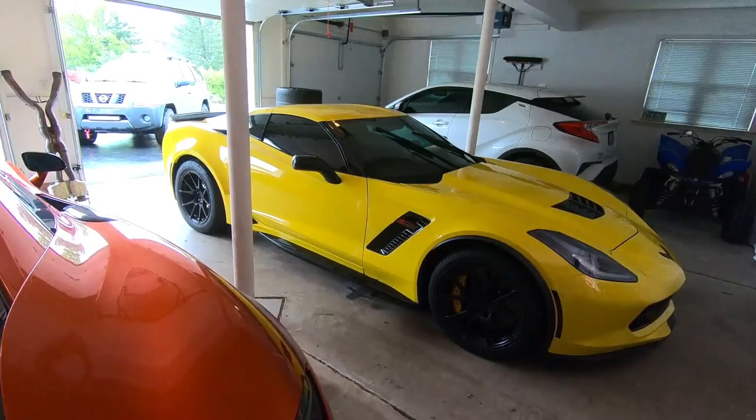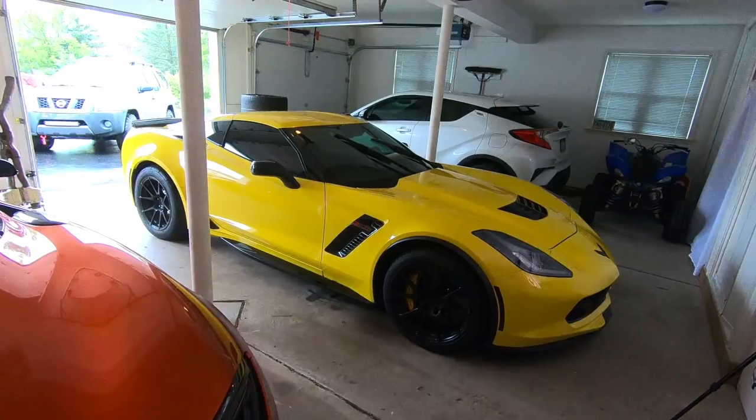You might be able to see it in the reflection of the glasses, but the Z06 is no longer wrapped. Today is the sale day. The car is sold and we are taking it to Whitmore right now.